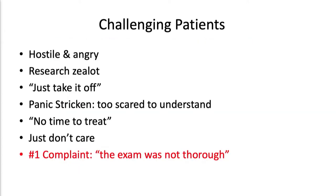What is even more challenging in dealing with those patients is that some of them can be hostile and angry, and a large part of it is that they're just afraid. And some of them are the research zealot. They will come in with reams of documents that they Googled and printed out, telling you how to do things. Some patients will come in and tell you, just take them all off because I'm so scared. Other people are completely panic stricken, and whatever you try to explain to them, they don't really get it. They don't really understand, right? Other patients just don't care. Other patients, there's no time to treat, in a sense.